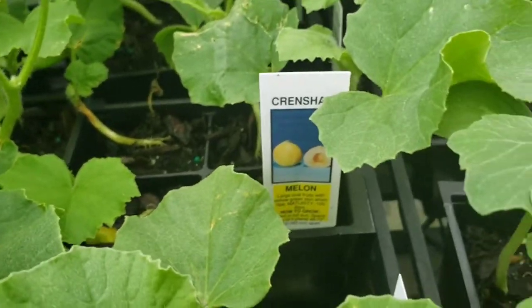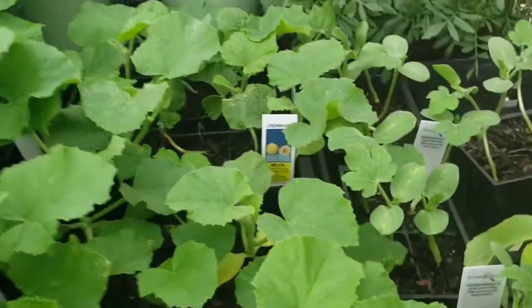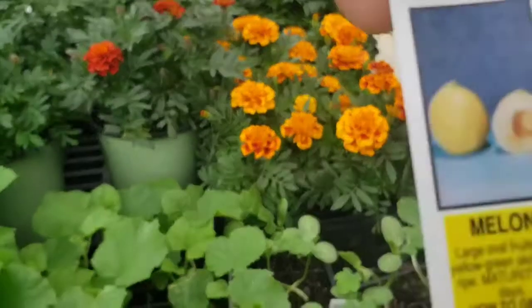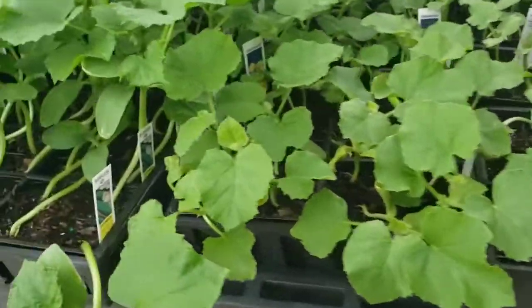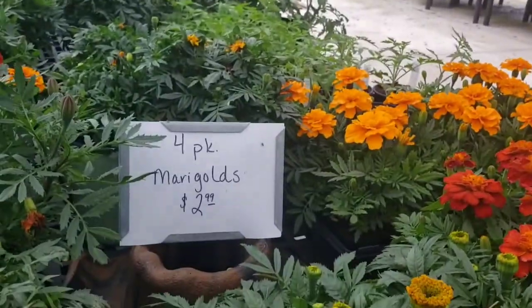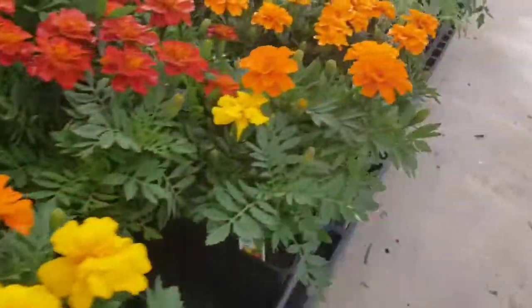Cucumbers. Oh, they got the Crenshaw melons. The Crenshaw melon. What's the maturity on these? Let's see. 100 days. That's a lot. Surplus cucumber. 4-pack of marigolds, $2.99. That's not bad. I may grab some of those. Not bad at all. So do not count out Ace Hardware.